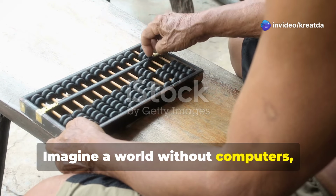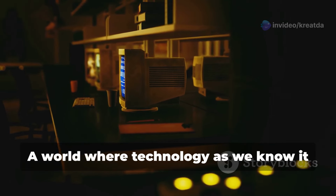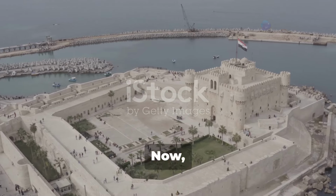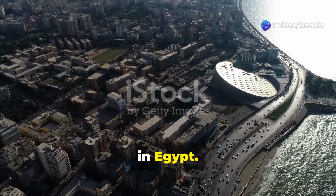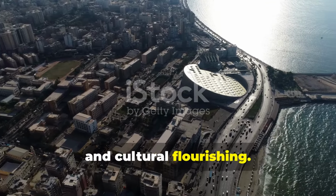Imagine a world without computers, smartphones, or even simple calculators. A world where technology as we know it today didn't even exist in people's imaginations. Now, travel back in time over 2,000 years ago to the bustling city of Alexandria in Egypt, a city full of life, commercial activity and cultural flourishing.